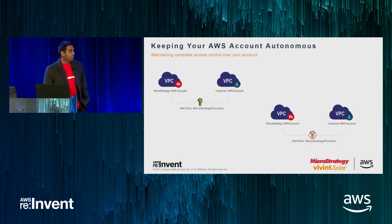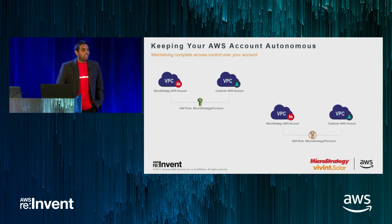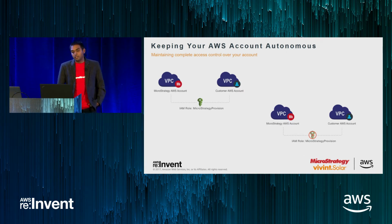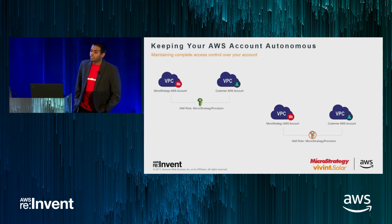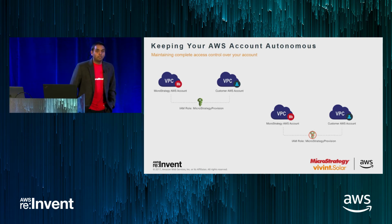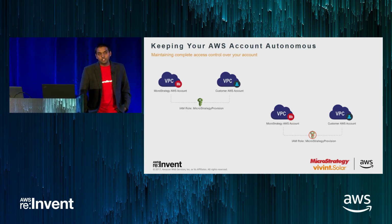So how do we do this? Right? As you saw from the demo, at any point we do not ask you to enter any access keys, secret keys, or any username or password. So we use roles for deploying, roles along with trust relationships. So when we are configuring your account, we create a role and we provide trust relationships with the VPC which is hosted by MicroStrategy. So at any point, you can audit using CloudTrail and CloudWatch. You can see all the updates that have been done.